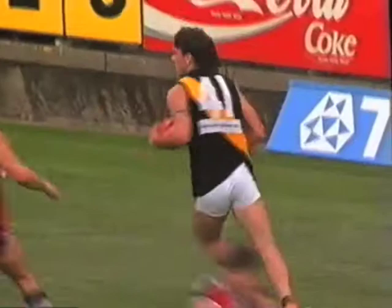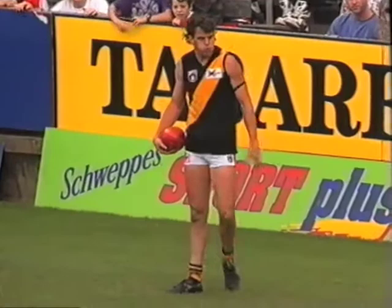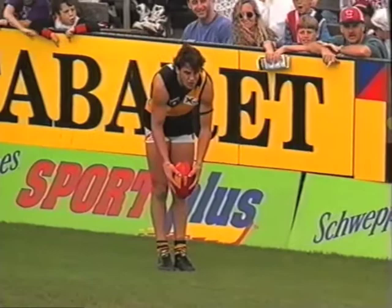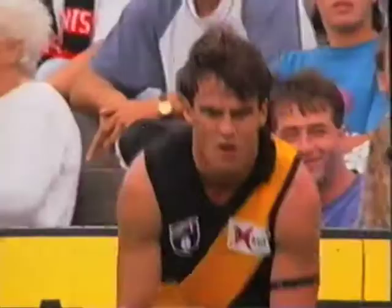More than 37,000 fans made the trip to Waverley Park to see the 12th-placed Tigers take on 14th-placed St Kilda in round 5. Richmond, after a week in the headlines, led at every change, running out comfortable winners by 42 points.